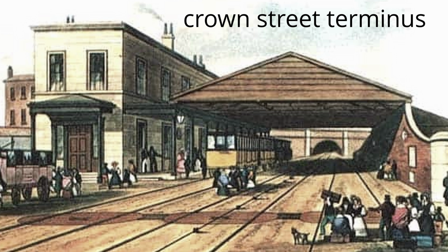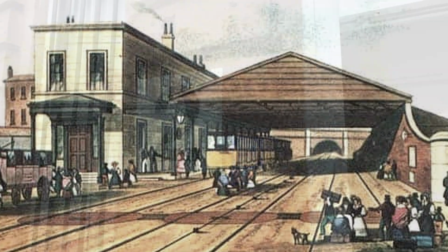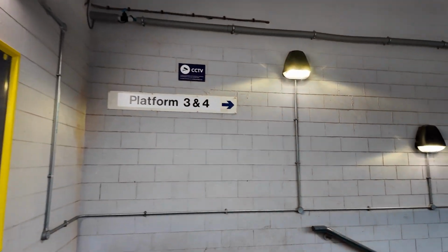Anyway, let's see what detail we can pick out on the buildings themselves. Let's just go through the underpass.